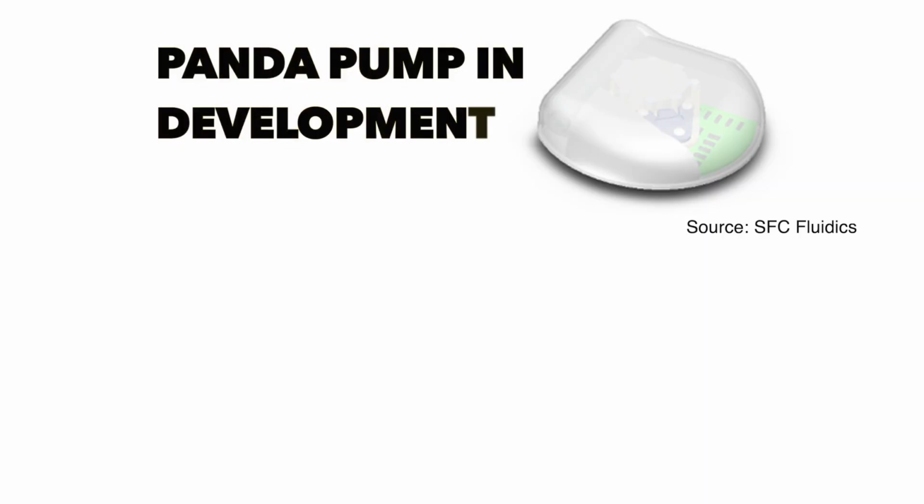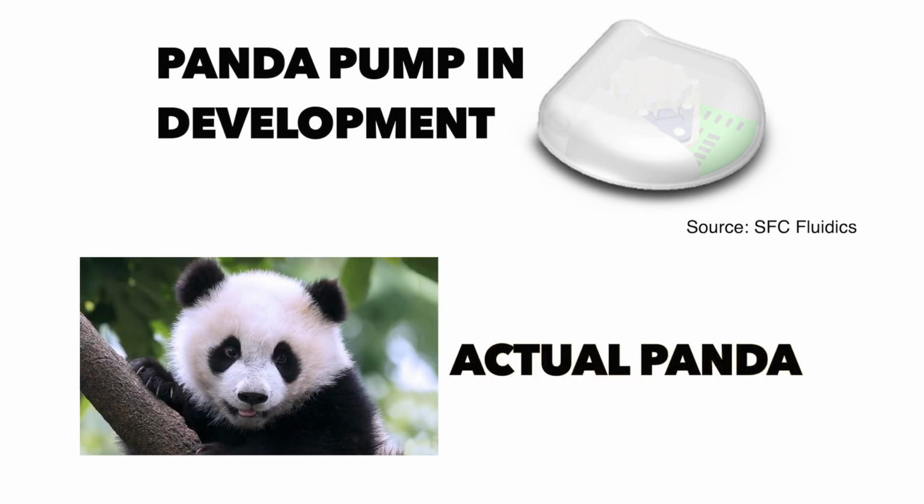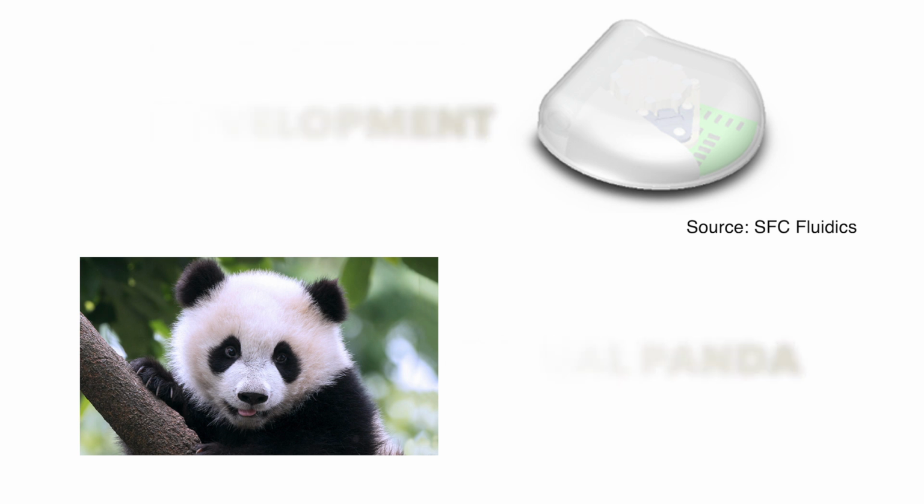So back end of that, you announced a partnership with Panda Pump. I'm just going to keep saying Panda because I love the name of it. So that when it's available in the US, you will work with them. Yes. Cool.